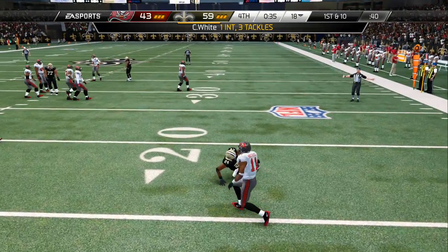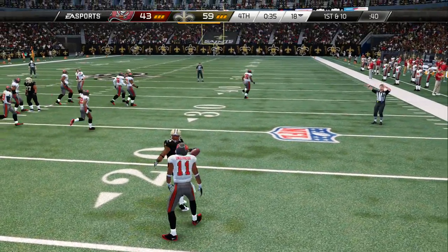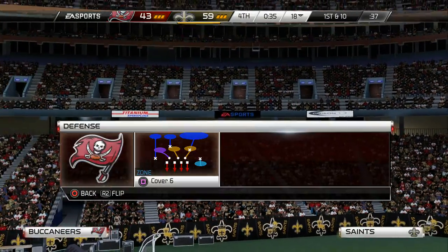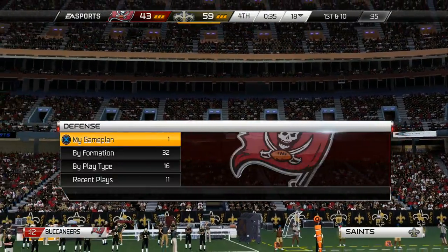That interception is strictly on the quarterback. When you make bad decisions, I don't care how good you can throw the football, usually it's going to turn into an interception.